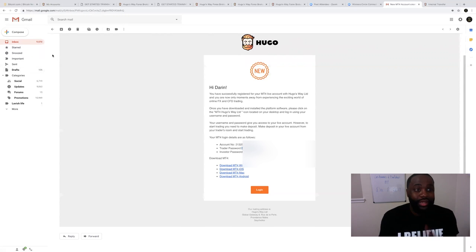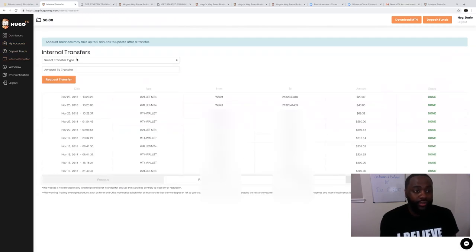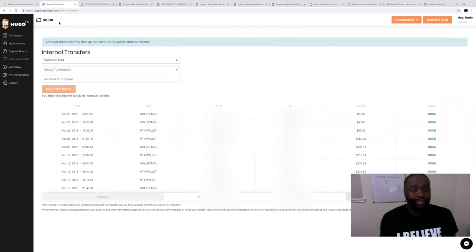Now, this is the last thing. Once you have your money deposited, it's going to be here in your wallet. You're going to go to internal transfer. The internal transfer works like this: you're going to go from wallet to MetaTrader 4, because you want to get the money out of the online wallet to your MetaTrader 4 platform. Select the account you want. You should only have one account getting started. I have multiple accounts. Then put in the amount you want to transfer, however much you deposited to the brokerage account. Just transfer it to your MetaTrader 4 platform and boom, there you go.